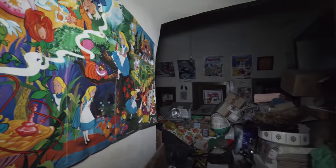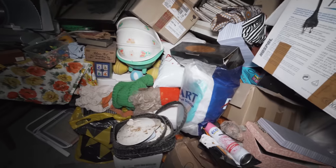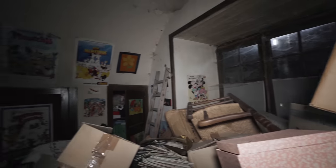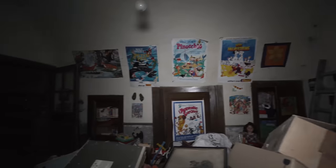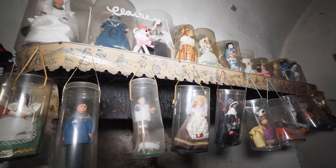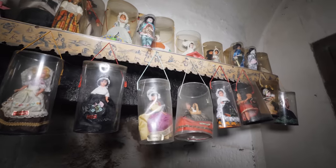This was definitely a room for the children. There's a lot of storage, but also a lot of posters of children's movies. Oh, look at this over here. All those figurines, stored in these very strange, well, what is it? Actually, in their original packaging, I believe. Yeah, I think so.